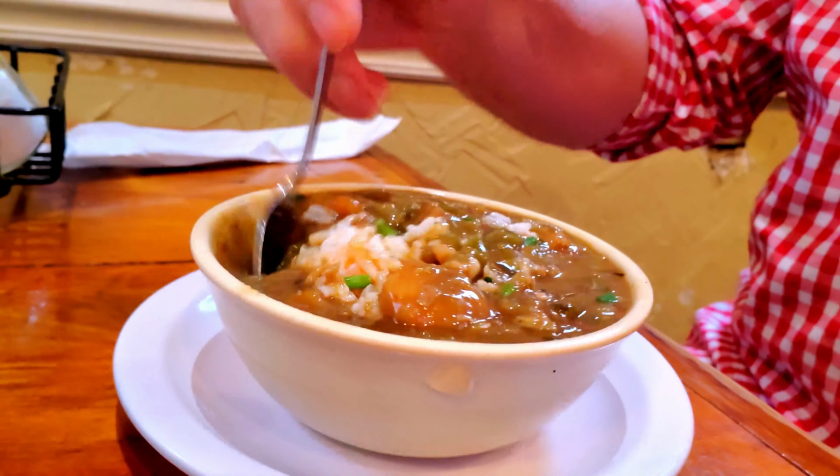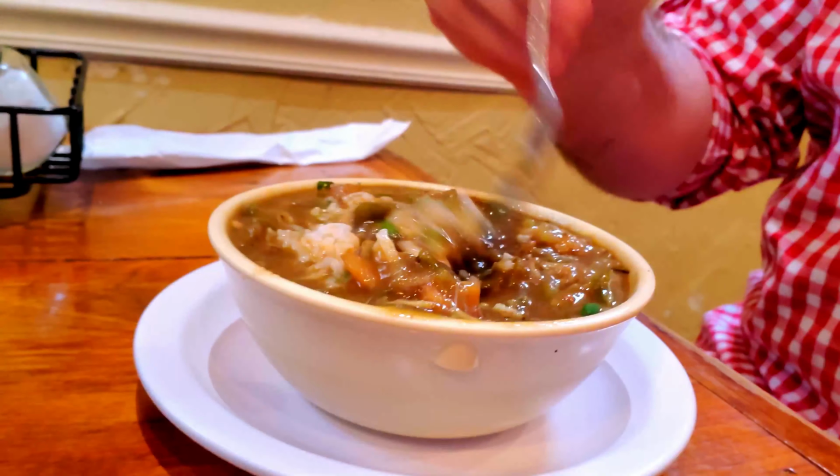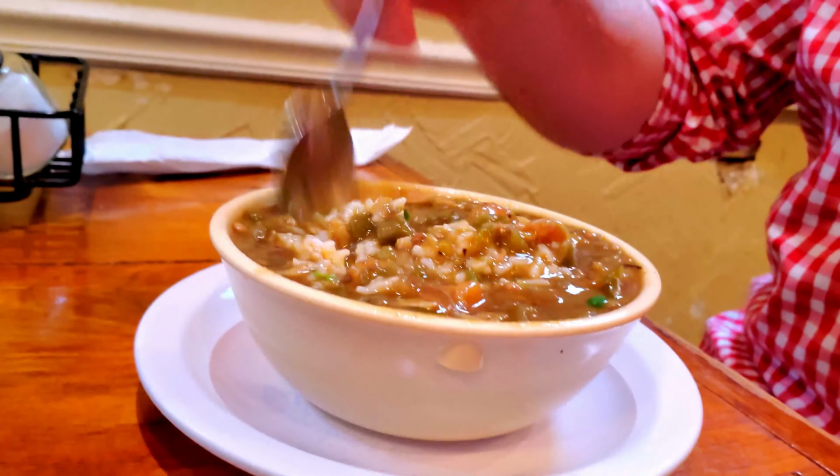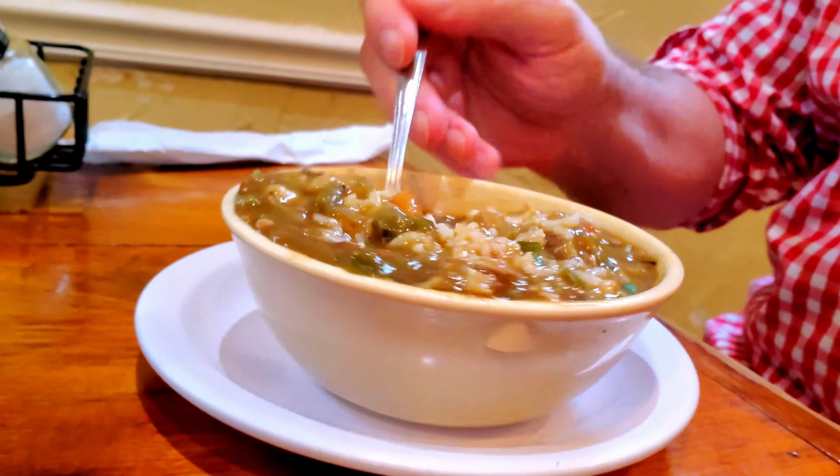Oh, this does look pretty though. There seems to be some really big chunks of seafood in here. So it smells fantastic, it looks beautiful. Now we're gonna mix all these flavors in here. Ooh, it's looking good.